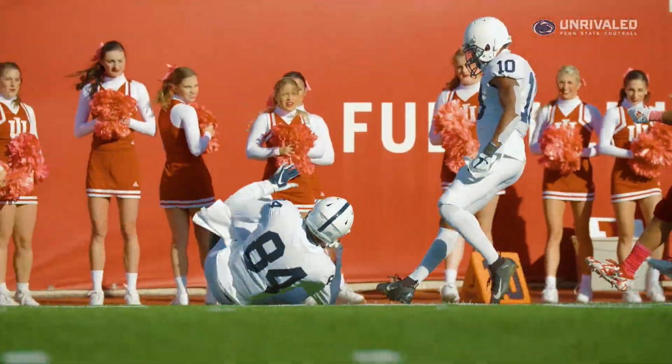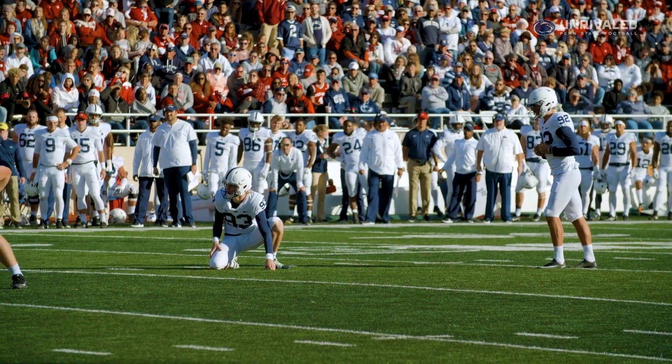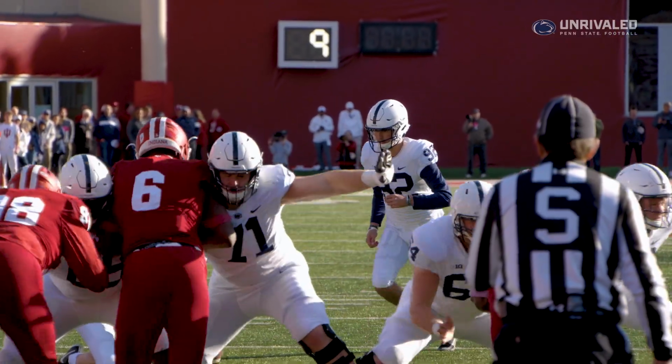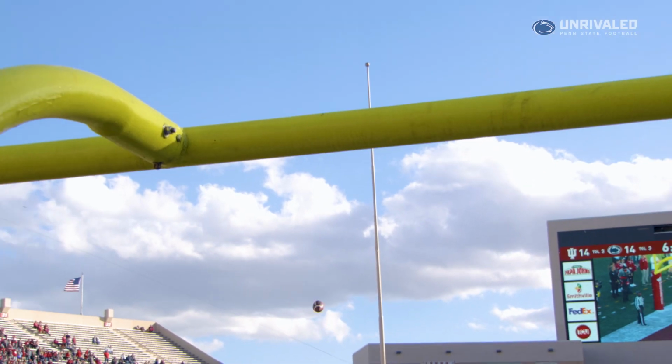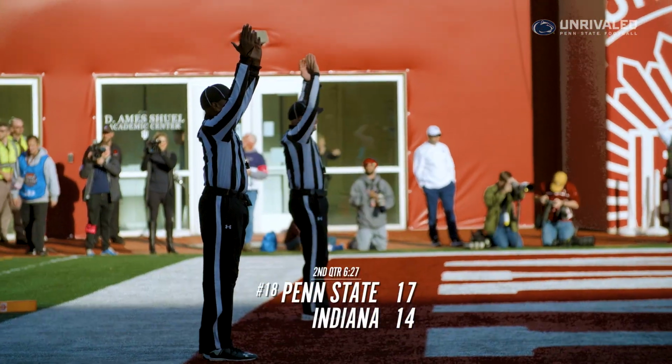59-yard play, the longest catch of Jawan Johnson's career. Trying to give Penn State the lead here. Kick by Pittiger is up, and the kick by Jake Pittiger is good, and the Nittany Lions take the lead.